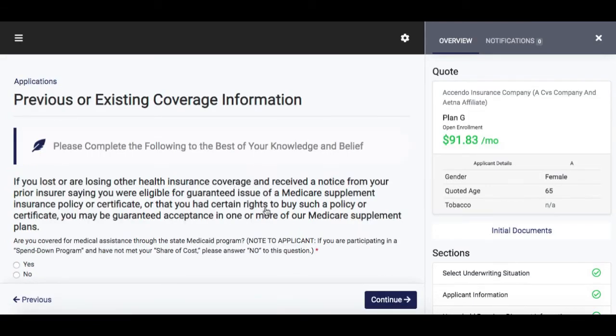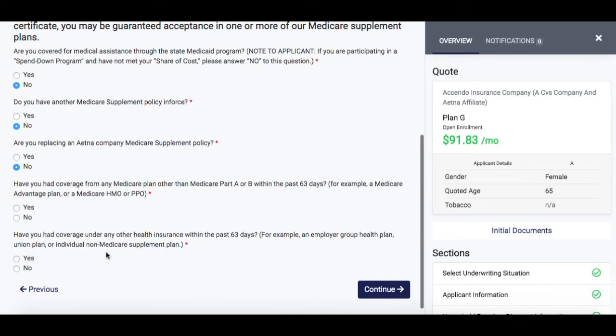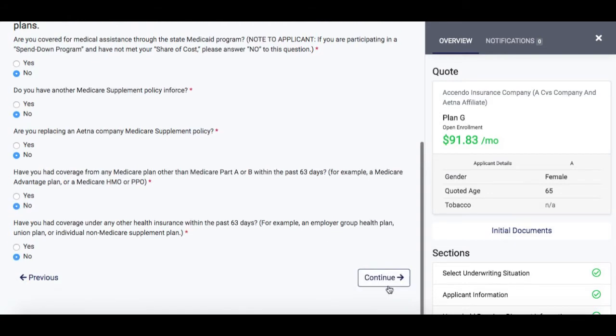Previous or existing coverage information. In this case, I can just select no for these different questions. If you were doing a replacement policy, this is where you could answer yes, and it's going to ask you to enter in that policy number. Continue. So it's really easy to go through each of these sections, answer the questions accordingly.